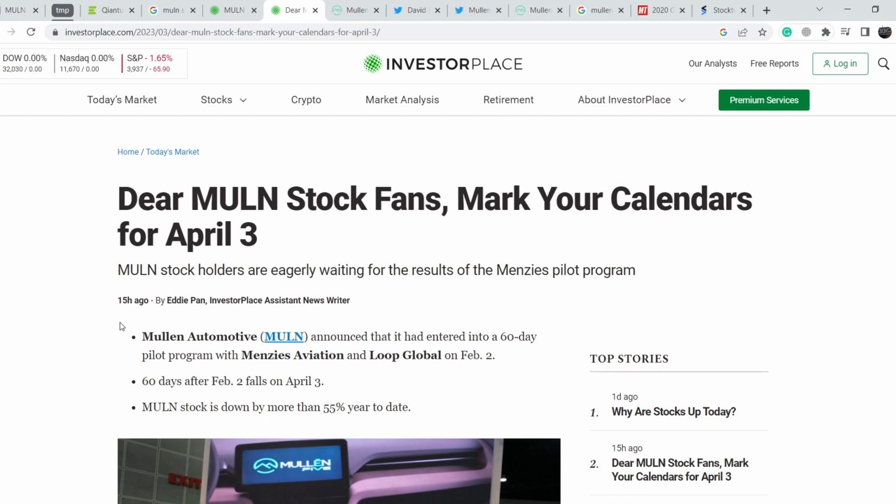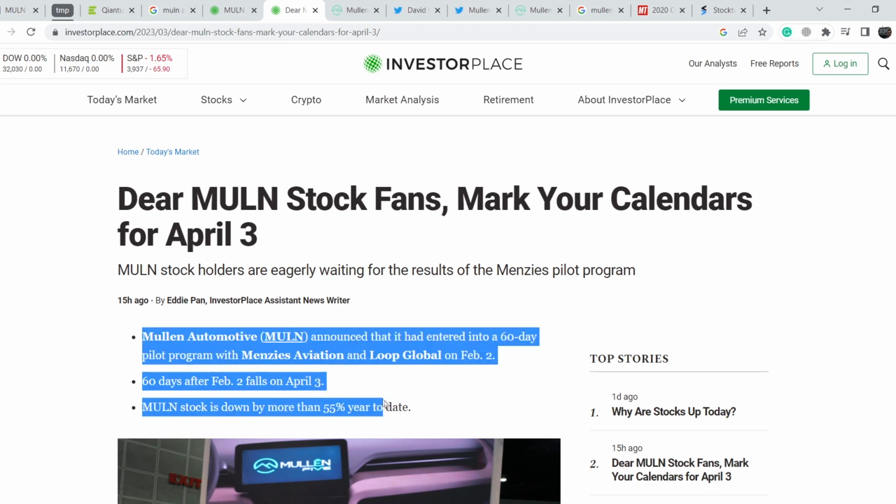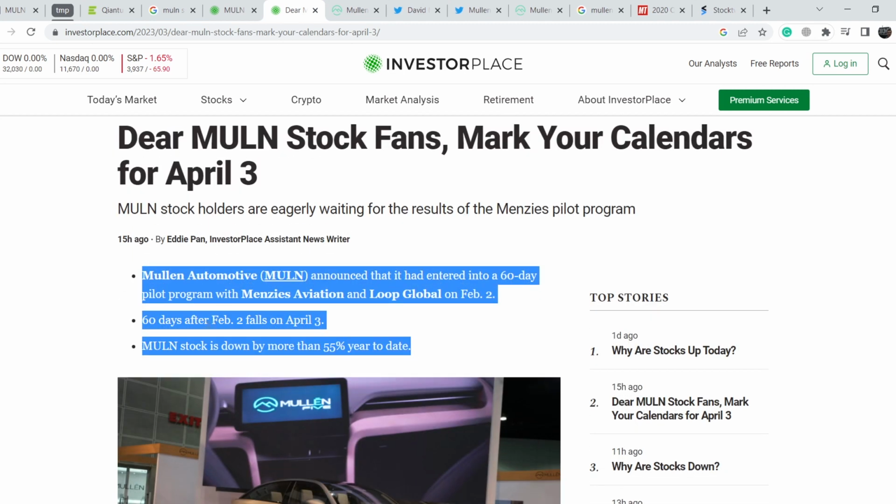It is an article that was published just 15 hours ago, and it says, "Dear Mullen stock fans, mark your calendars for April the 3rd." And let me quote you the bullets. Mullen Automotive announced that it had entered into a 60-day pilot program with Menzies Aviation and Loop Global on February the 2nd. 60 days after February the 2nd falls on April the 3rd. Mullen stock is down by more than 55% year to date. And definitely we should see some information on whether this pilot program was successful or not.